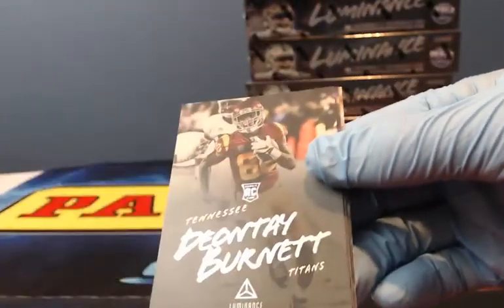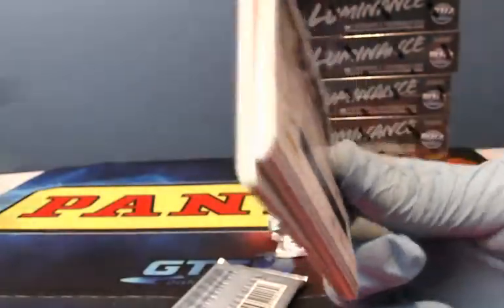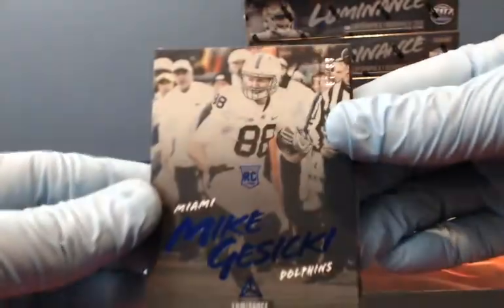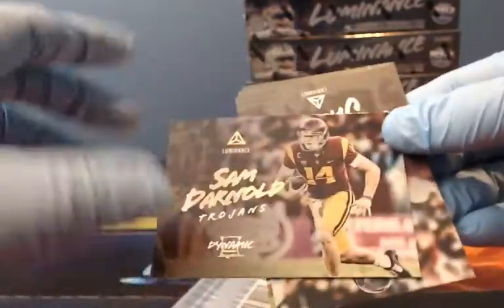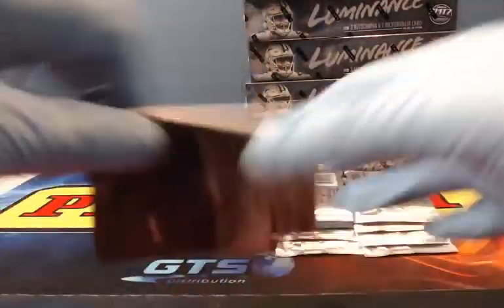Mason Rudolph. No draft day again. Mike Gesicki to 99 blue. DJ Shark again to 249. I think that's the third one for him. Sam Darnold, Dynamic. Jackson, Van Der Esch, Fitzpatrick. Carson Wentz to 99 blue.